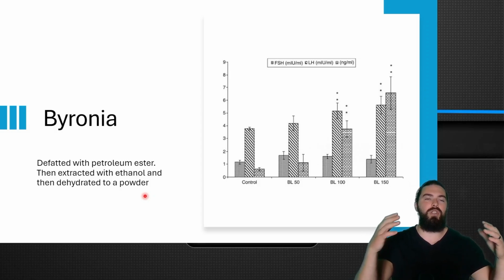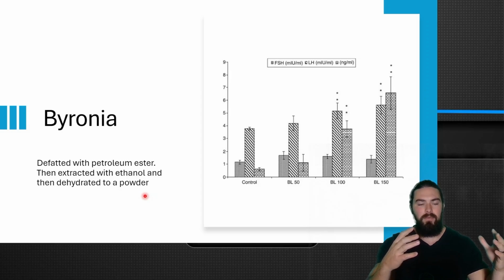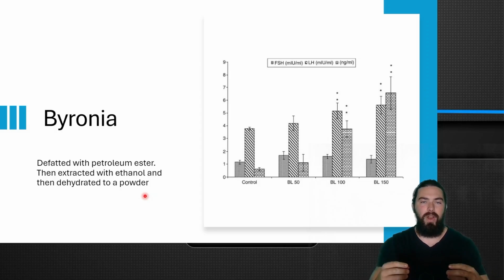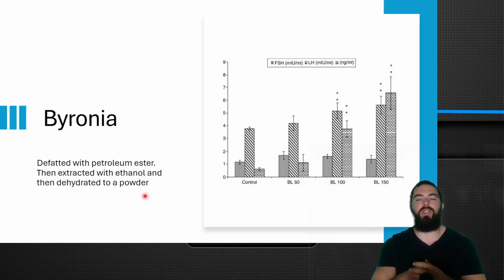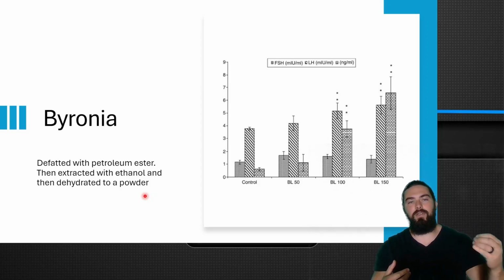So if you use, let's say, 1 kilogram of the powder, and you make this extract, you might end up with 100 grams. So it's like a 10-to-1 ethanol extract, right? So when you take 500 milligrams of this extract, it's not nearly equivalent to using 500 milligrams of just the powder.